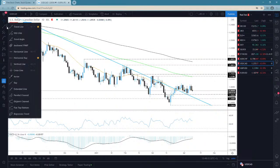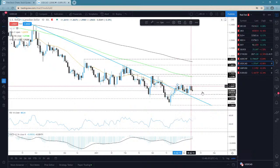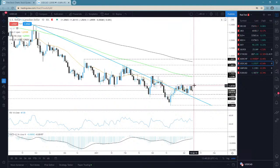So now what I'm going to be doing here in order to consider the upside, well, probably a push somewhere above this 1.2630 zone, approximately around here, might do the trick for more buyers, especially if the daily candle stays above this area. But if it continues to trade somewhere around here, I'm going to remain neutral.